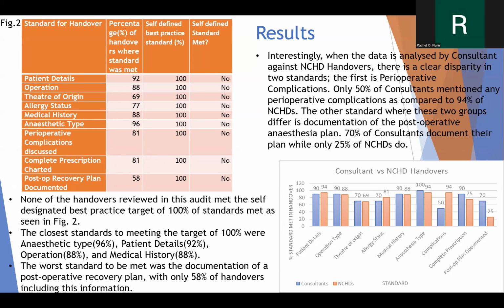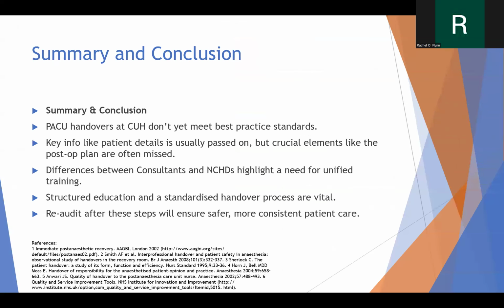Interestingly, when the data is analysed by consultant against NCHD handovers, there is a clear disparity in two standards. The first is perioperative complications. Only 50% of consultants mentioned any perioperative complications, as compared to 94% of NCHDs. The other standard where these two groups differ is documentation of the post-operative anaesthesia plan. 70% of consultants document their plan, while only 25% of NCHDs do.